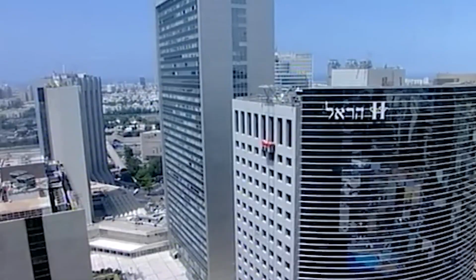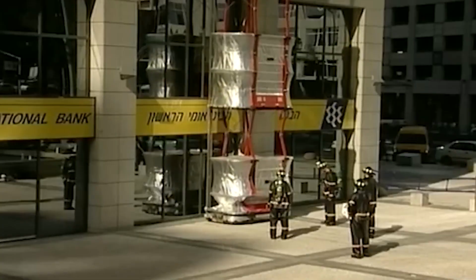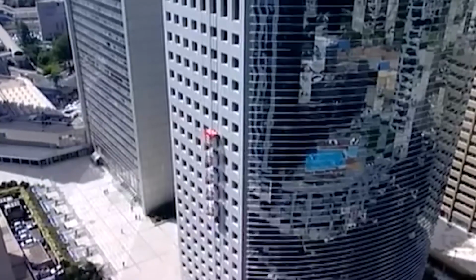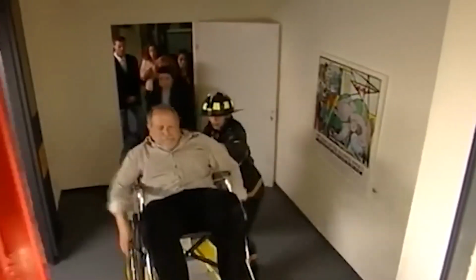Plus, it only takes about 4 minutes to prepare it for use. Beyond evacuation, it's handy for transporting rescuers and firefighters to upper floors. Interestingly, Escape Rescue is deployed in one of Israel's major hospital complexes.